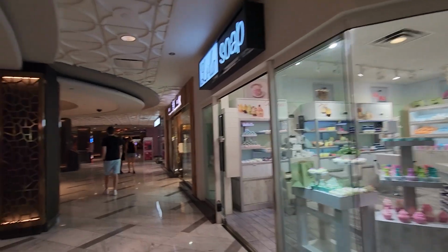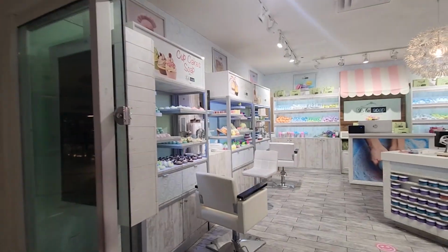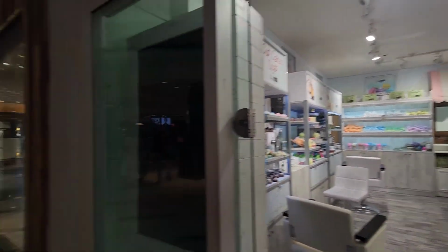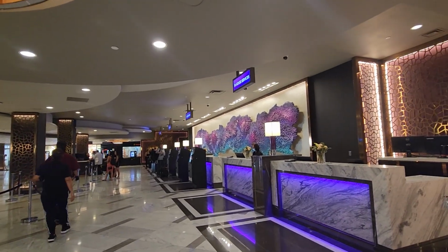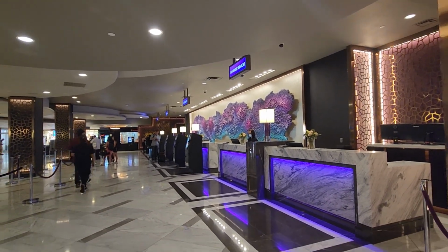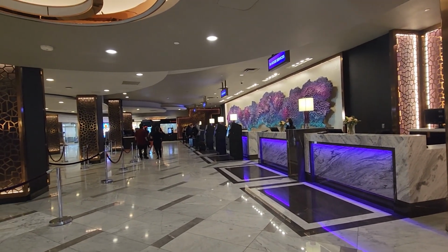We have a couple of shops lined up, and I believe we're making our way towards the hotel lobby. Look at this shop. Ooh, yum. There's soap, so you can't eat it. All right, and here is the registration, the front desk where you'll check in, check out. Looks like they have self-serve kiosks, but you can also go up and speak with a representative.